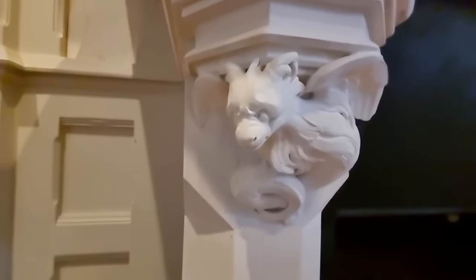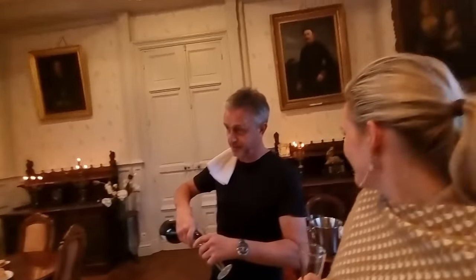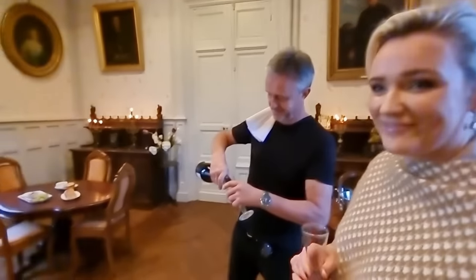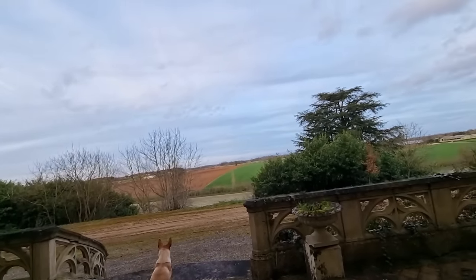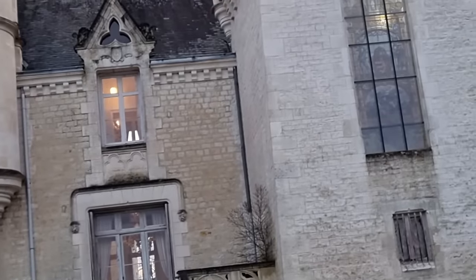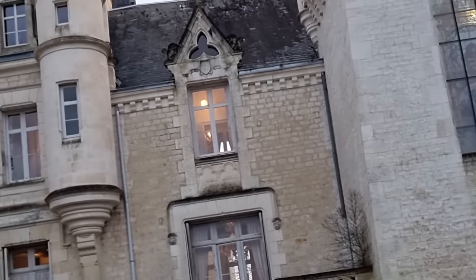Oh, it's like a little dragon. Yeah, we gave the staff the night off because we want privacy, though. Cheers. Sorry, I didn't buy it for you. Cheers. Yours was actually right there when you look through the window, where the light is. And the next window, yeah, that's right. So we're in the middle part up there. Yeah, we haven't been up there yet.